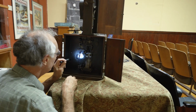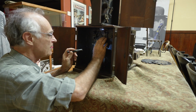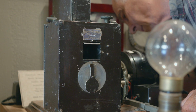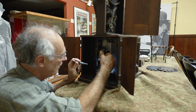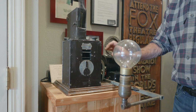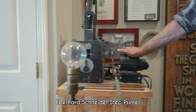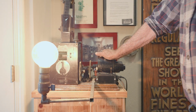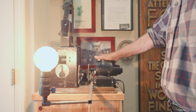One of the earliest iterations of such a thing, or automated. The one on display is an Eberhard Schneider step printer from 1910 or so. But they were doing that earlier than that as well. A DC motor operated the mechanism. And the aperture just opened and closed one frame at a time, and this light bulb would expose the film. You could move it in and out to change the exposure.